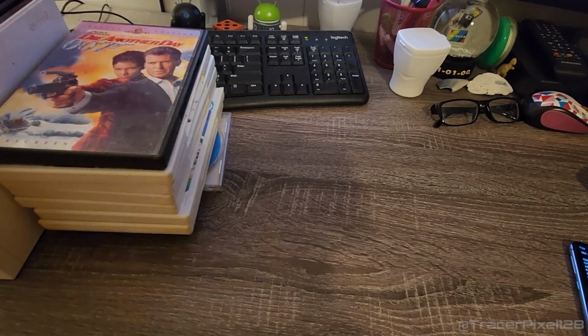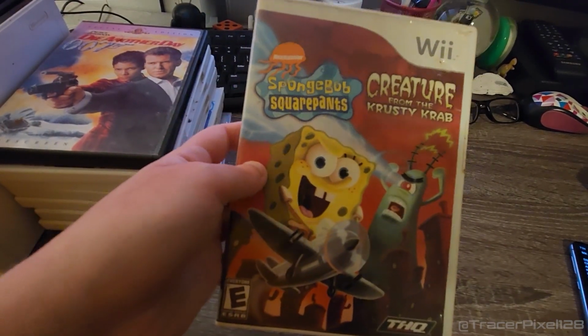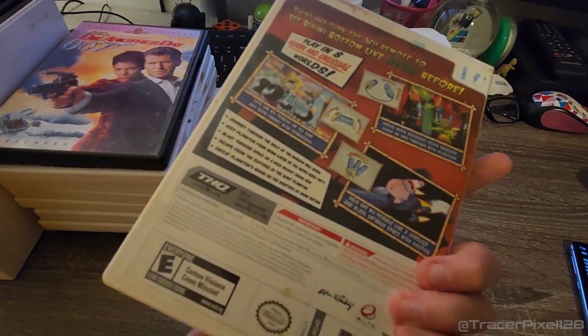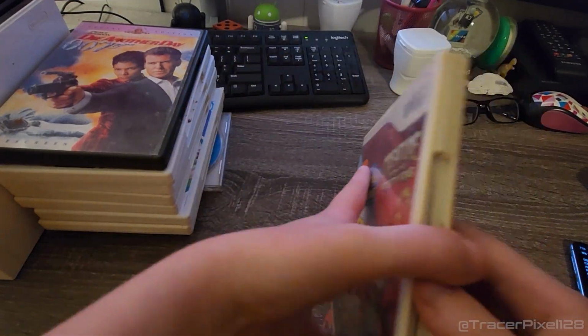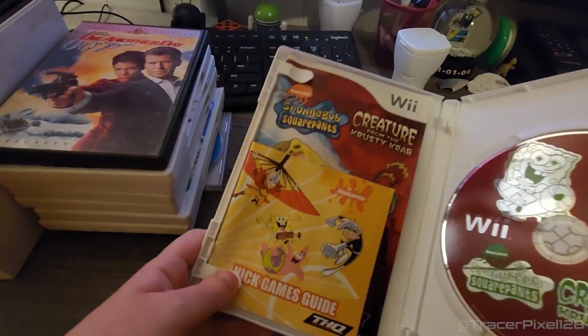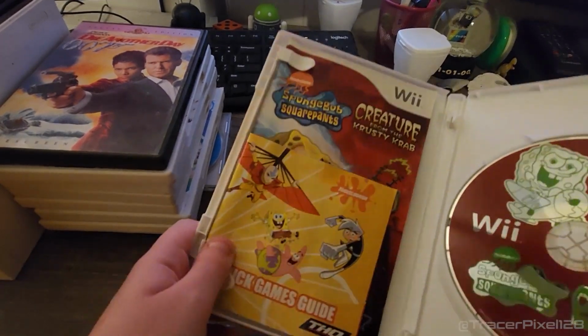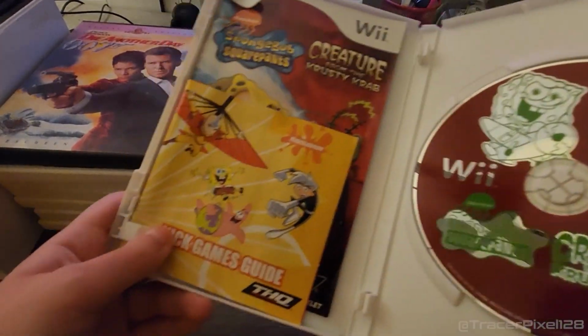And the next is a game that unfortunately does not work, and that is SpongeBob SquarePants Creature from the Krusty Krab. I got this from Toys R Us back in 2007 because I was a huge fan of SpongeBob. There's the game. Doesn't work anymore. Might have to get it resurfaced. There's a game shop near where I live now, so might take it there.